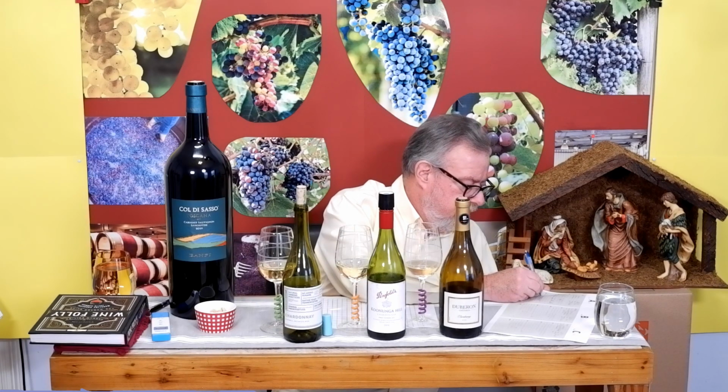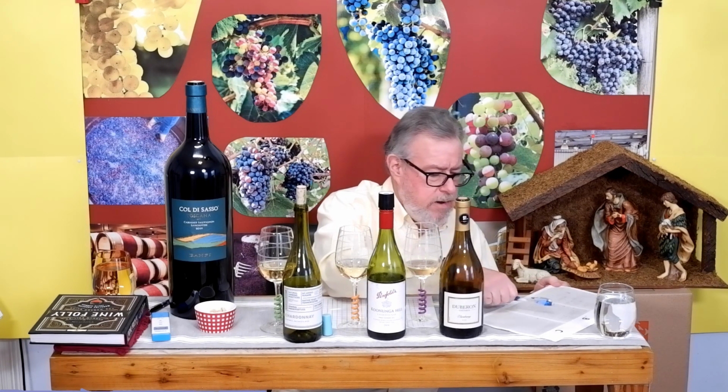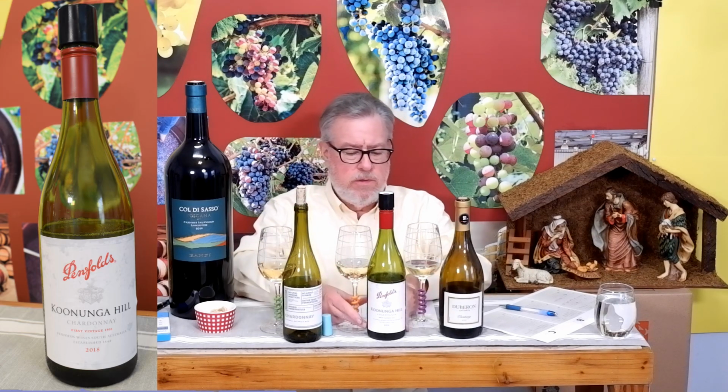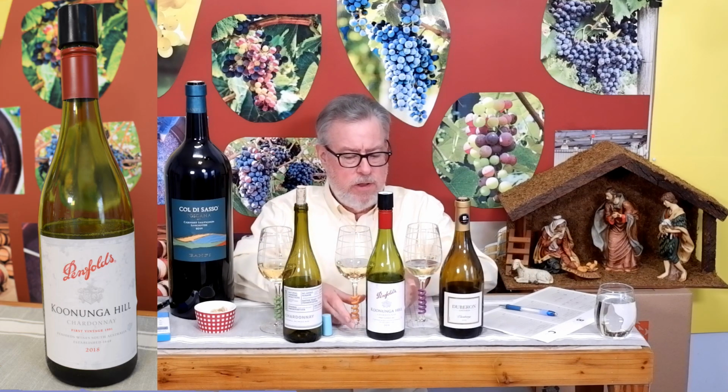This is a medium body, I would say, which is pretty high for a white. Lots of them are so light and fluffy, fruity. You can't say they have a lot of body, but this one does, I'd say. So, okay, cleanse. Okay, so the next one is from Penfolds in Australia, South Australia it says here.